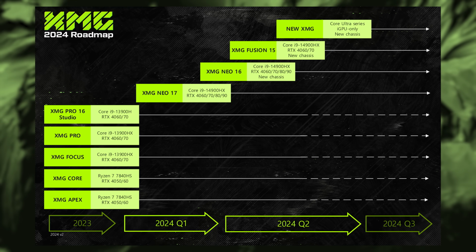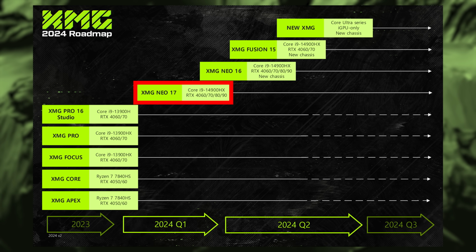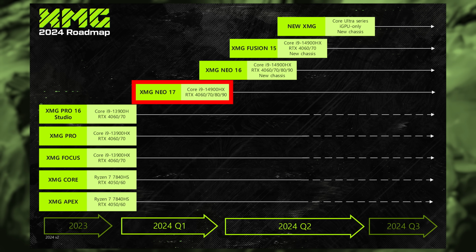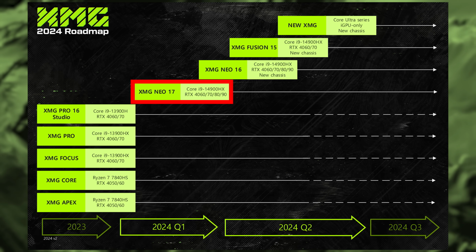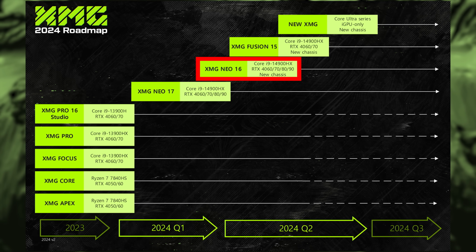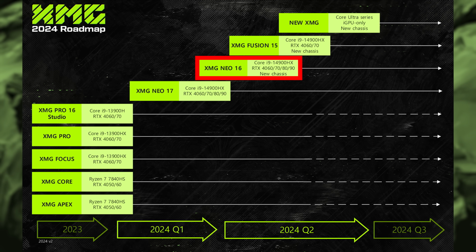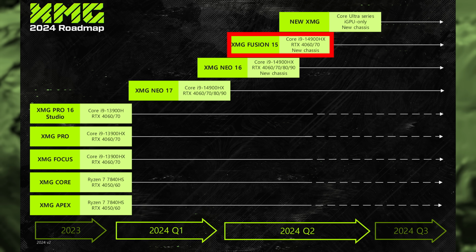Alright, here's XMG's roadmap. XMG's Neo 17 launches first, with shipping starting from early February for the higher tier RTX 4080 and 4090 configurations, and from the end of March for the RTX 4060 and 4070. Last year's Neo 17 also gets a price drop. You can check current prices with the links below the video. The Neo 16 comes out next, with pre-orders likely starting late February or early March, with availability in mid to late March. As for the Fusion 15, we're expecting late March or early April.